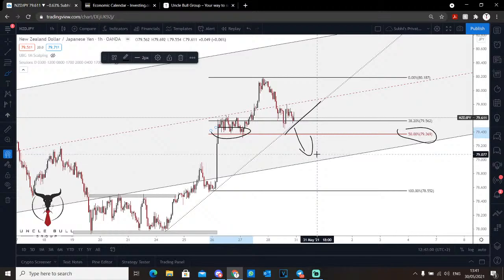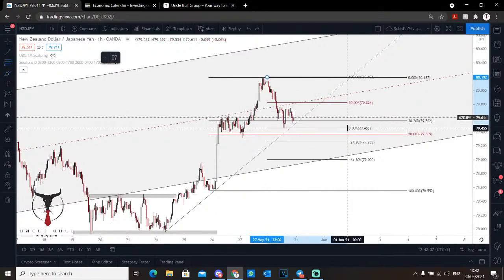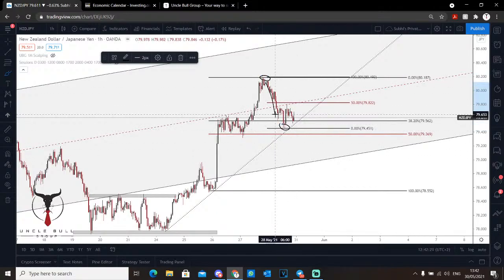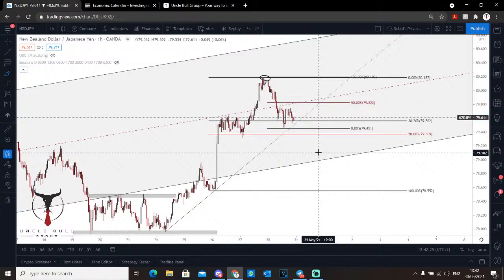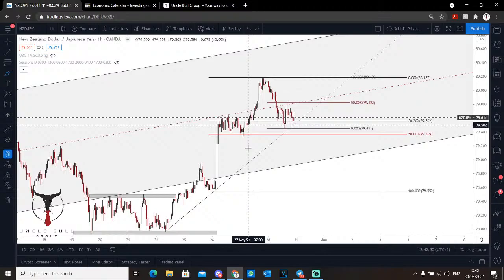Now, how about this minor bearish trend that we have over here? Right? From this high to this low over here. This minor bearish trend. So as we can see, the price moved to the downside, retraced to the 50% retracement, and then came back down, forming a double bottom price action rejection pattern, right? And a retracement to the previous resistance area, possibly converting it into support.